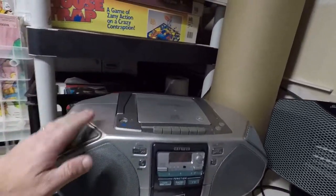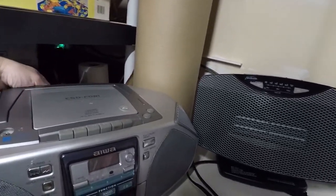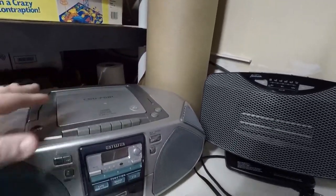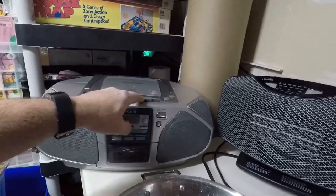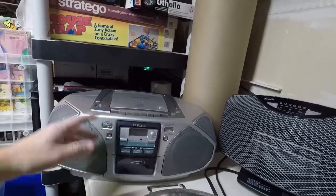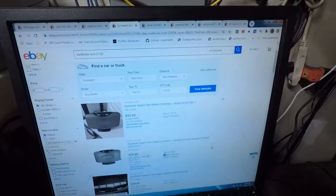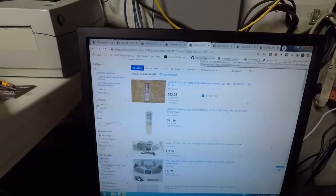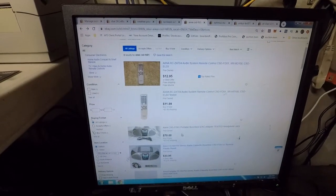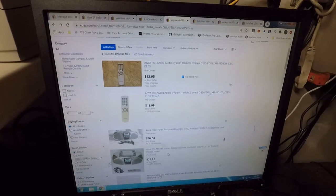All right, going down, we have another boom box. Everything looks good on it. Antenna looks good. So we'll have to test it, make sure that the tape player works, make sure that the CD player works, make sure that everything works. But if we do got a working unit, this particular model has not sold recently. They're asking $70 in working condition, $35 when the tape player doesn't work.